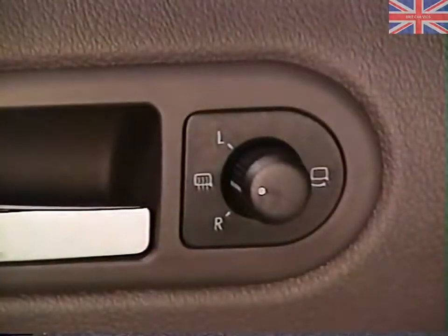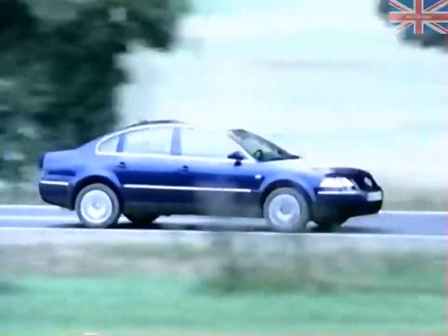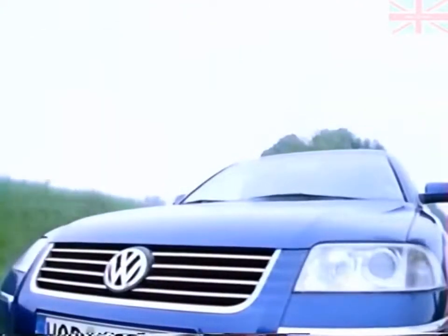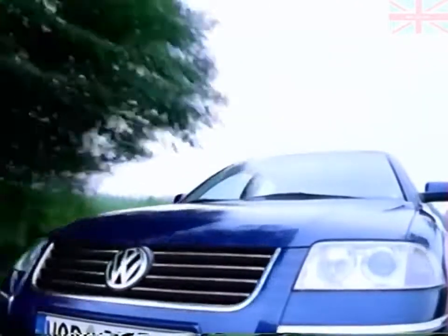With your new Passat, you've chosen a distinctive German-engineered mid-size vehicle offering performance, refinement, safety, and comfort. Once you've experienced the feel of your Passat on the road, it's likely you'll be a Volkswagen driver for life.